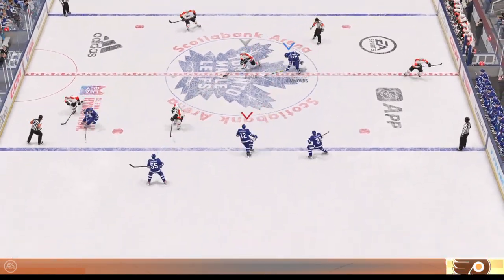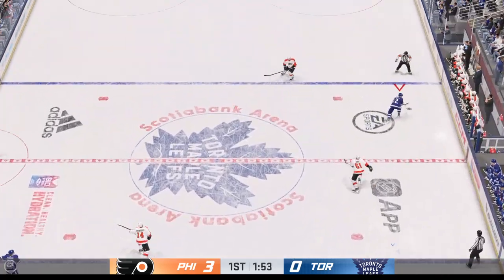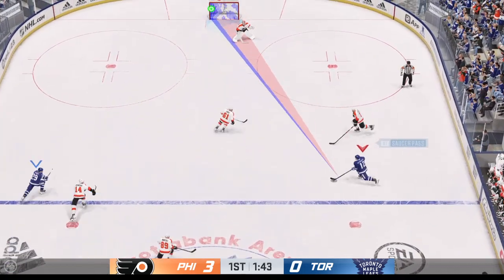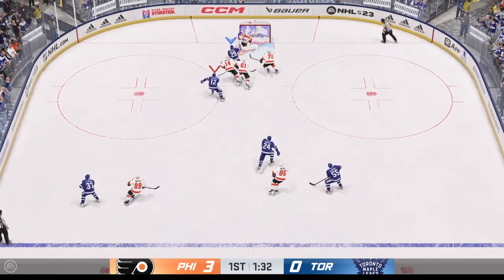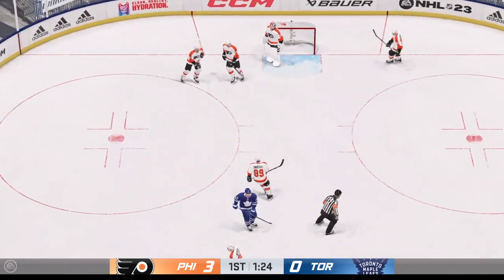Couturier won the draw here in the open ice. The Leafs take possession in the defensive end. Nice pass. Great save from in tight. And he came out and challenged him. Good save.